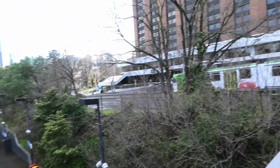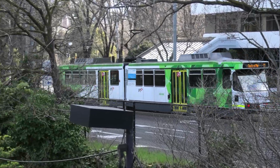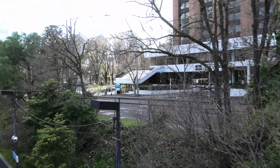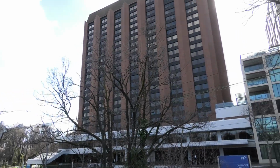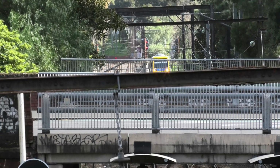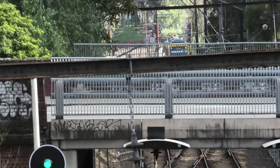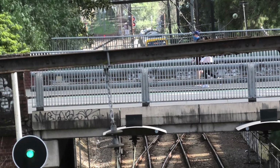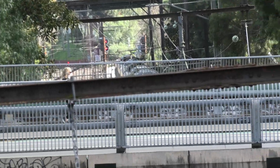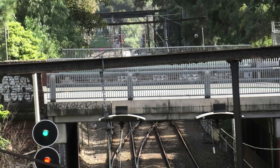There's route 75, there's the tram route 75. Yeah, this train is an Eltham service.